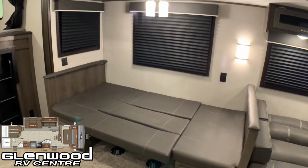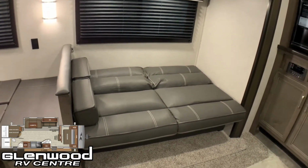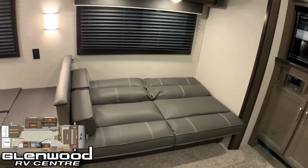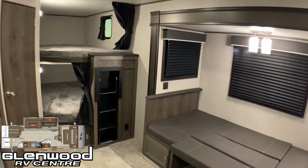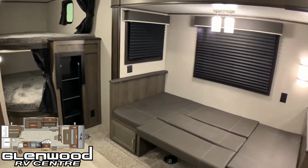So you do have this option as a sleeping space. And in this particular unit that I'm filming now, we've ordered it with the standard jackknife sofa. So the sofa folds down, the dinette folds down, and of course you have your two double bunks in the rear, not to mention the queen bed up front. So there is a lot of sleeping space in this trailer.